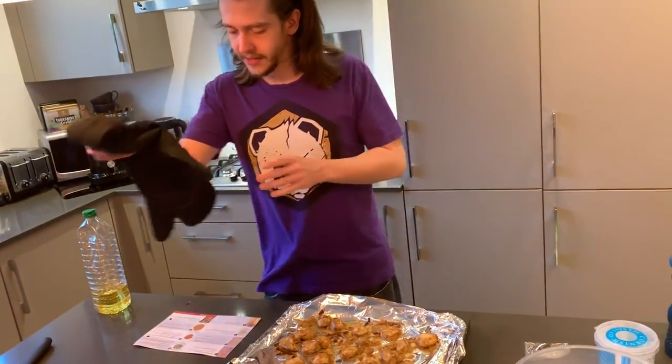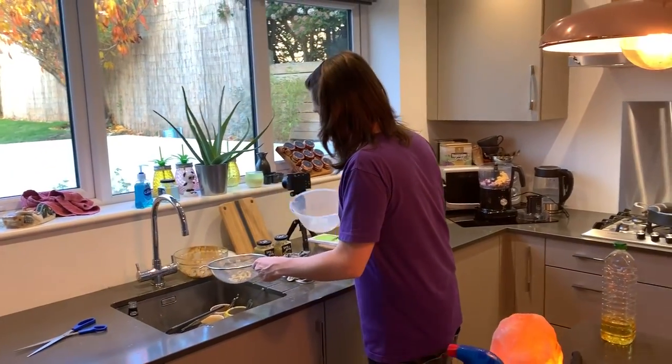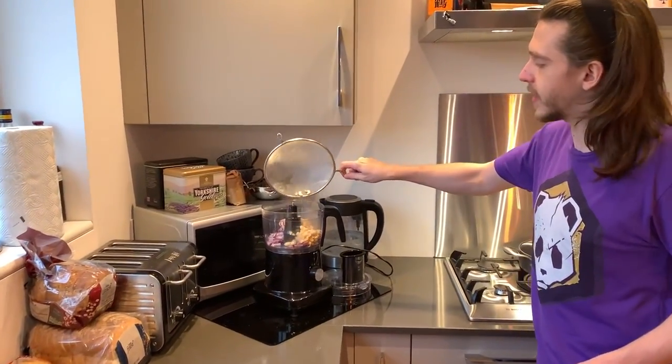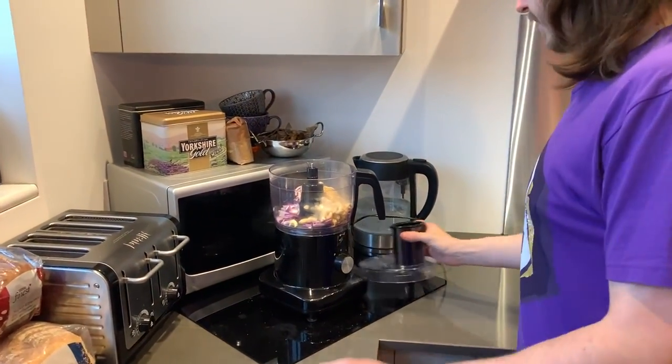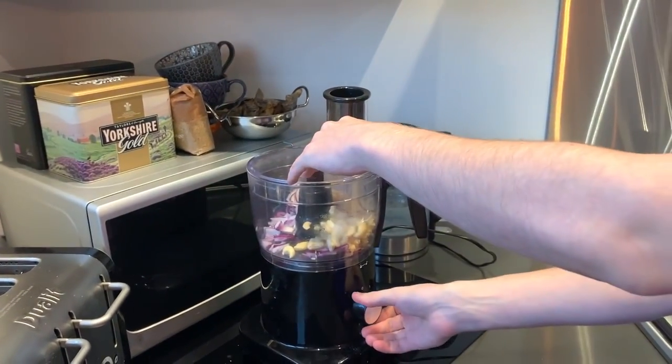And now we need to make our curry paste here. So I'm going to drain these cashews. We're going to use the food processor. Now, not all the recipes here come with the need for a food processor. It does say on each recipe what you're going to need if you need anything special, in case you don't have something like this. But now we see if I can do this without completely screwing it up.